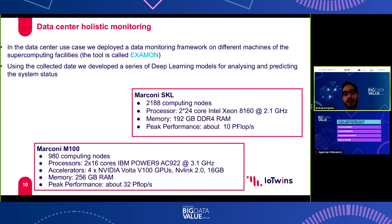And in a data center, you have thousands and thousands of components. In the latest and most powerful supercomputer, Marconi M100, we have almost 1,000 computing nodes, but each node is composed of hundreds of components. So we have a lot of data coming from all these nodes, all these data sources, which are extremely heterogeneous, very complicated, very hard for a system administrator to make any sense of this huge amount of data that comes in from the collection measurement system every microsecond, every second, every 10 seconds, every minute. It strongly depends on the data.